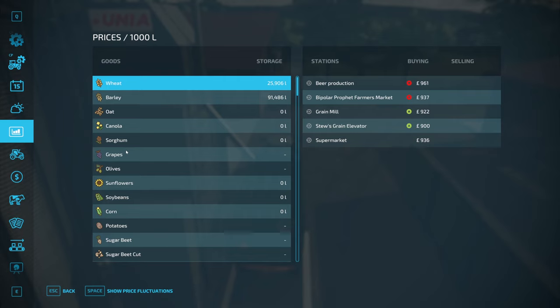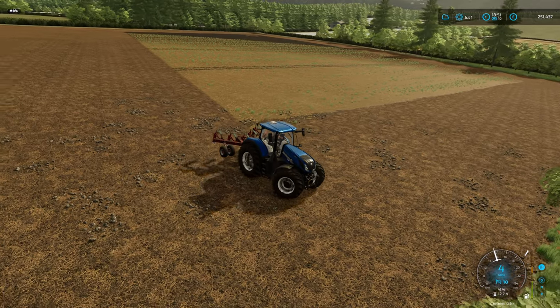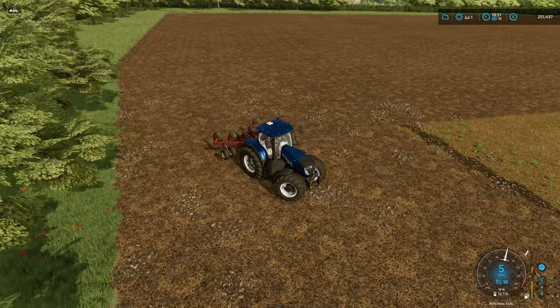And as you can see, 25,000, nearly 26,000 litres of wheat and 91,000 litres of barley. When we do a rundown, we'll top up the chickens as well, because they'll probably do some feed soon as well. But none of those prices really matter, because none of this is for sale. And checking in with our lady and the subsoiler, she's cracking on nicely.